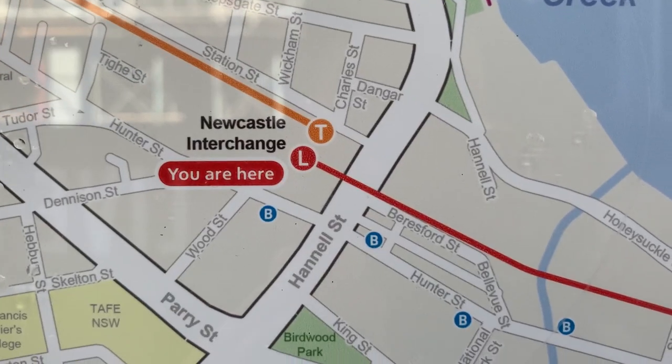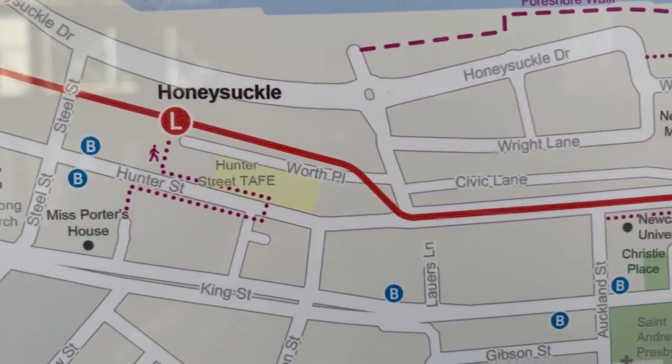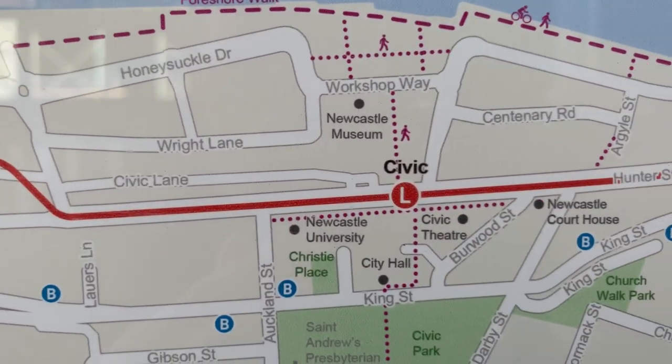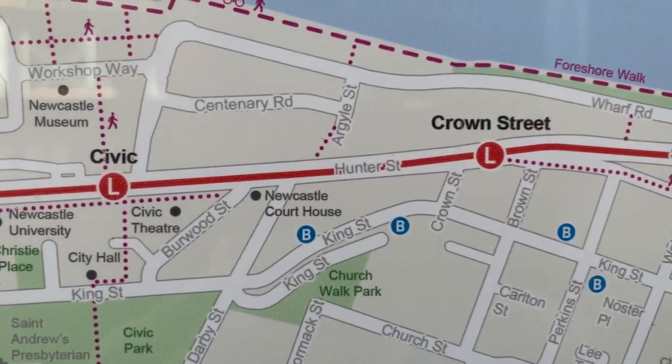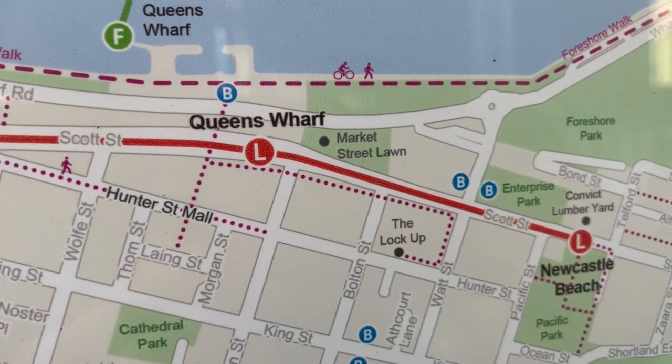The entire route covers six stops, starting from Newcastle Interchange, Honeysuckle, Civic, in front of where the old Civic railway station was, closed in 2014, then Crown Street, Queens Wharf, and Newcastle Beach.